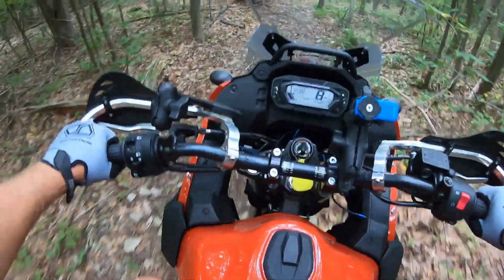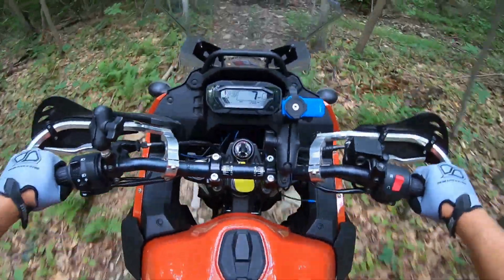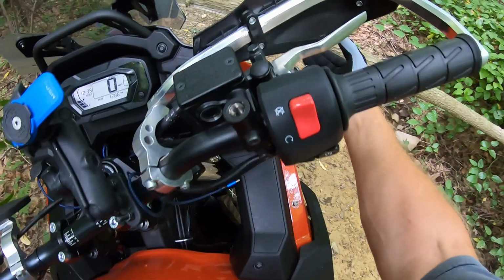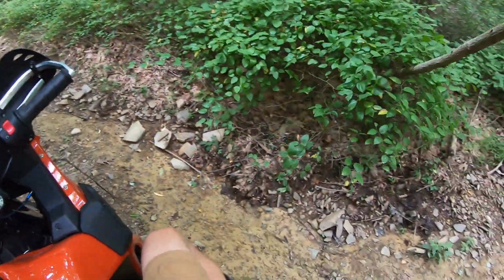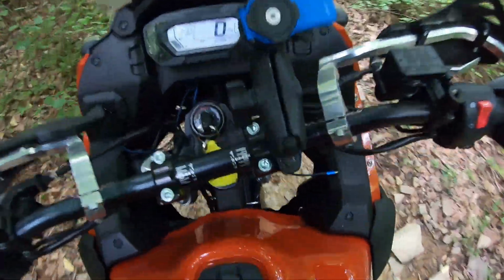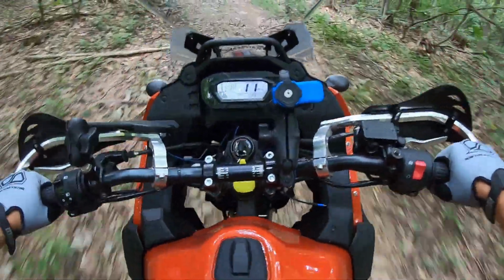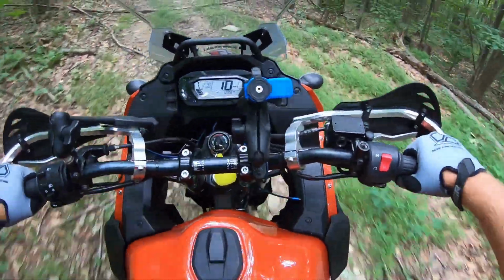Of course, I will stop here. If you're following the channel, you know basically what I've done to this bike. But geez, there's another little one. I will stop here and kind of go over. That thing's got thorns all over it. I will stop and go over what I have added to the bike and what I've done to it.